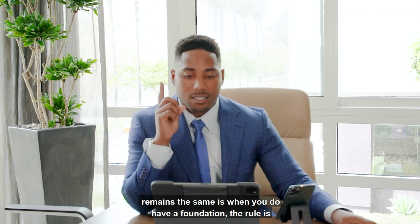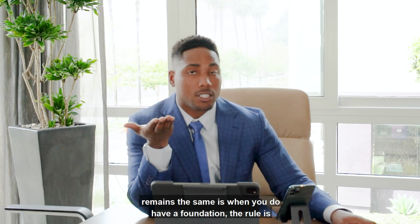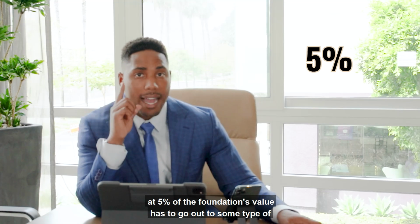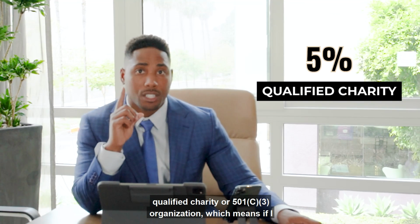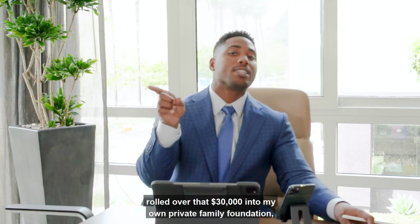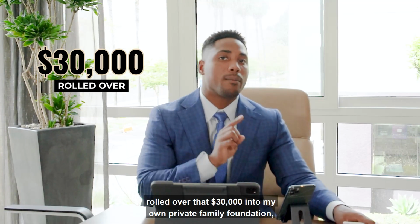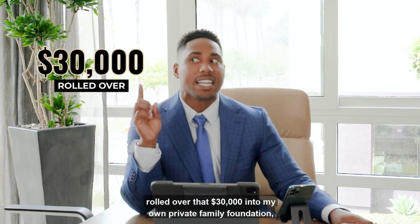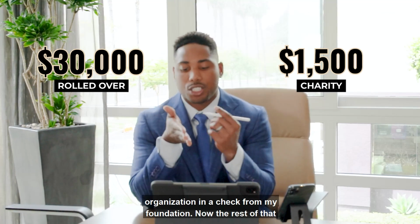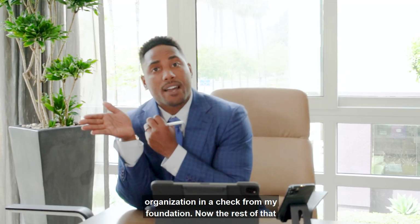But one thing remains the same: when you do have a foundation, the rule is that 5% of the foundation's value has to go out to some type of qualified charity or 501c3 organization. Which means if I rolled over that $30,000 into my own private family foundation, at least $1,500 would have to go out to some type of charity or organization in a check from my foundation.